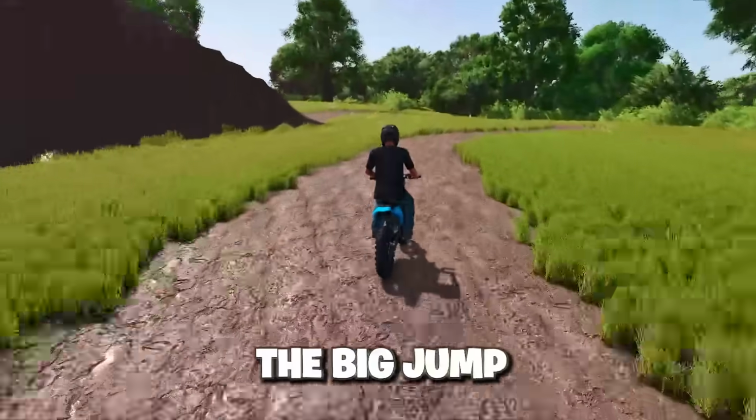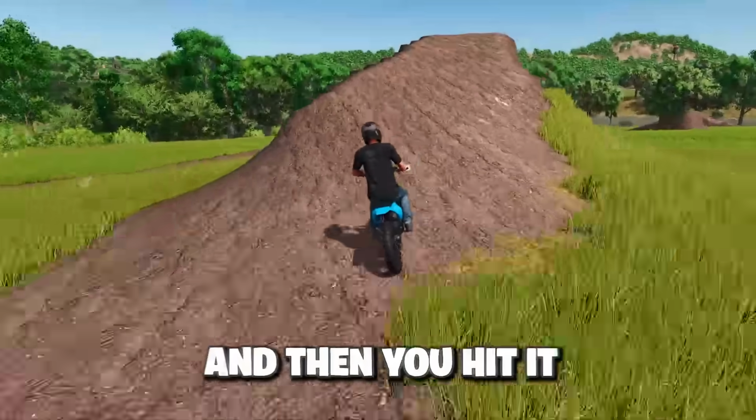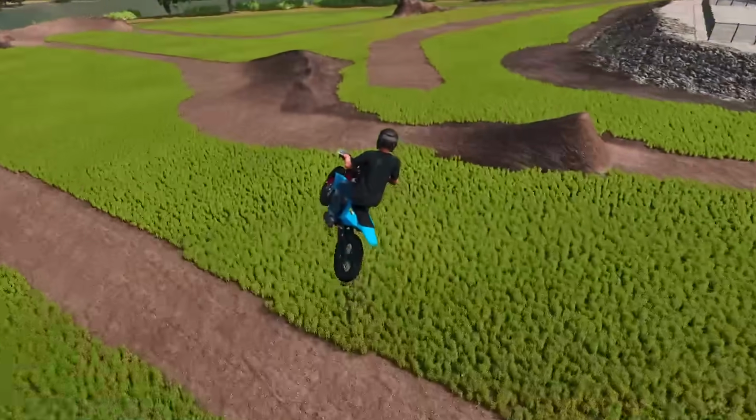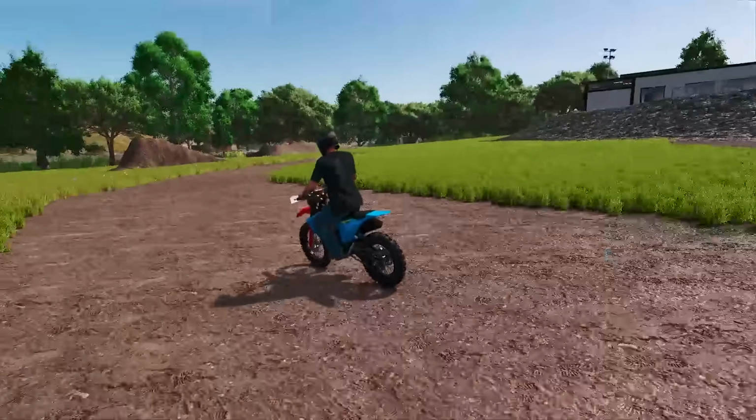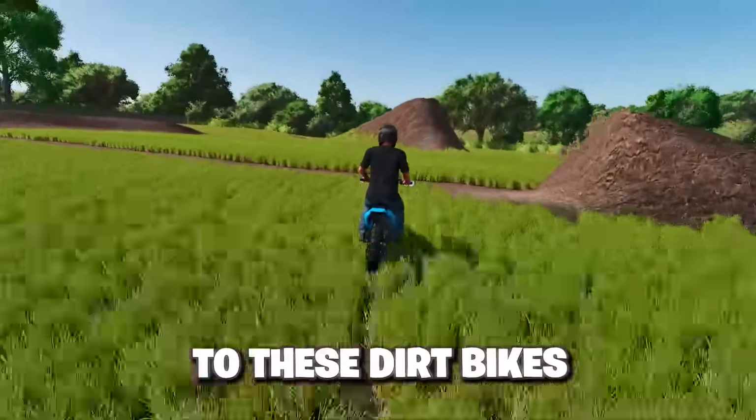So, all right, let's try the big jump. Well, hopefully we can clear it. We need speed. So we're still gaining about 40 miles an hour. And then you hit it. Ready, boys? Here we go. Oh! We almost landed. We're about 5 feet off. If we make a little bit of tuning adjustments to these dirt bikes, we should be able to clear it.